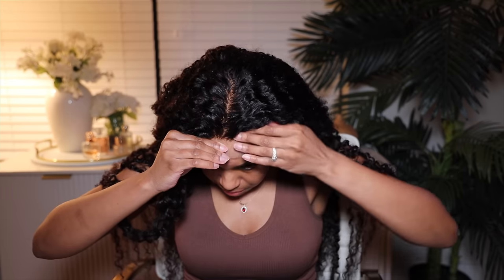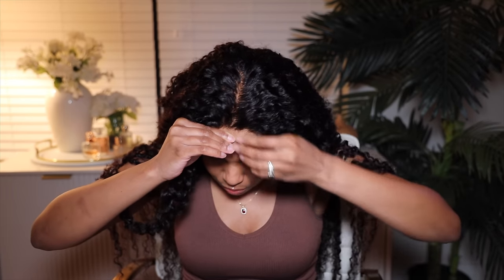So do I need to pluck this? Cause I really don't. When I say I don't feel like it, girl. And in the meantime, we need to tint this lace.